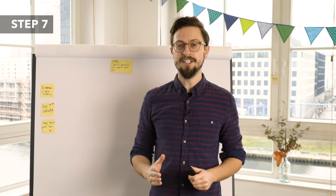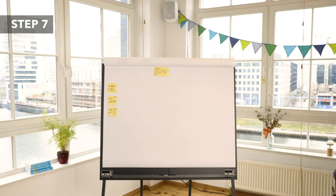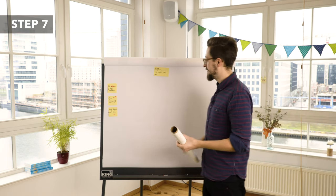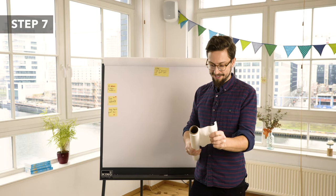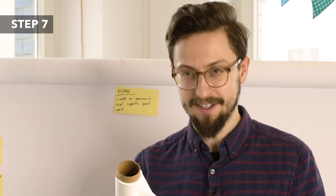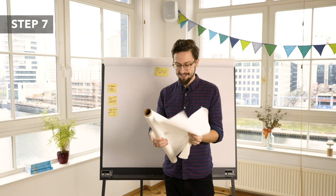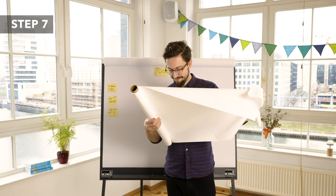Okay, we're moving on to step 7. And for step 7, I want to get some magic paper. Just because this paper is a lot more expensive than this paper. Oh, that's bad. Oh no. I've caused some bad things to happen here. It's all good. Yeah! We got it.